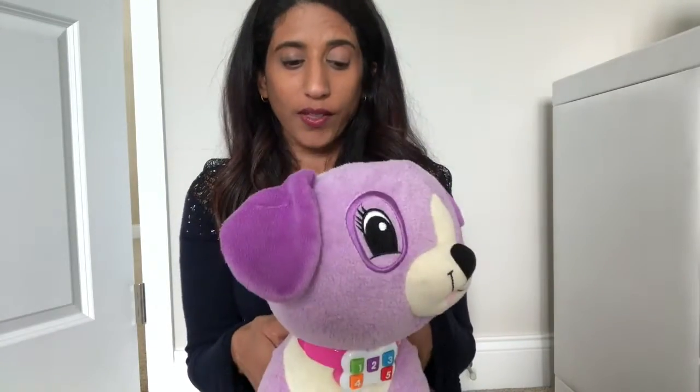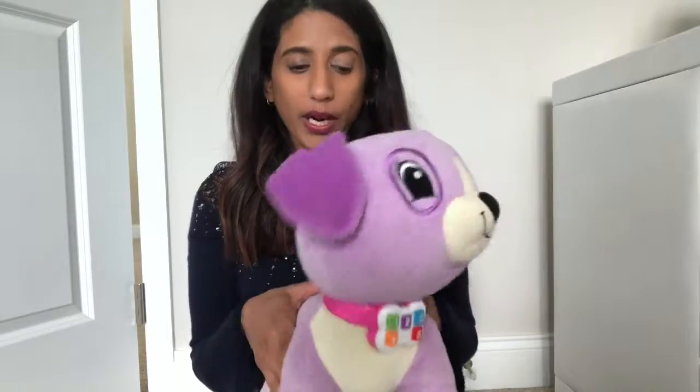Another bonus of this, not only does she read stories, she also sings songs and is a little bit more interactive. So that is a bonus that they can also do on their own, and you don't need to really press the buttons. She has a little spot here on her back which you can press, and on her head, and she sings songs. That's another little bonus.